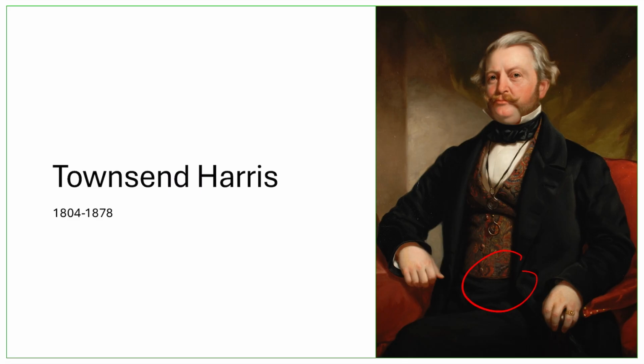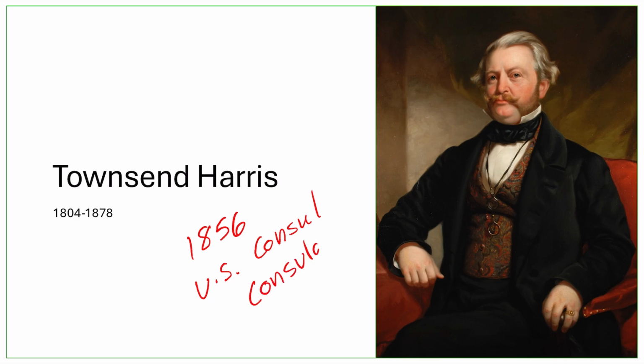A lot of Japanese people were probably discussing these things. But anyway, here's Townsend Harris. I'm going to go ahead and erase that marking there. And the reason I bring up this character here is because in 1856, this guy comes to Japan as the U.S. consul. And again, this is a pretty big deal because it's the first time that Japan allows a Western consulate, that's the word I was looking for, to open up in Japan. And Japan's government is signaling here that they want to trade with us. They want to normalize relations with the United States.